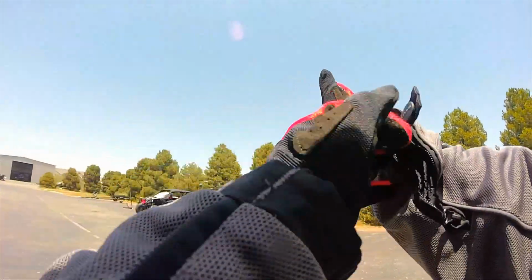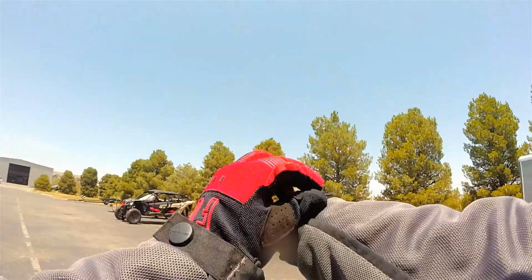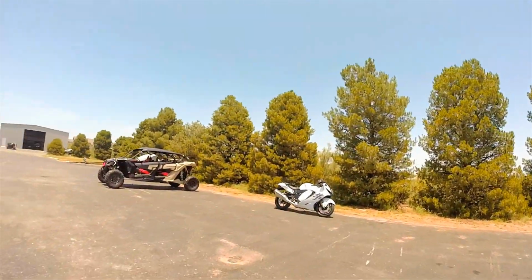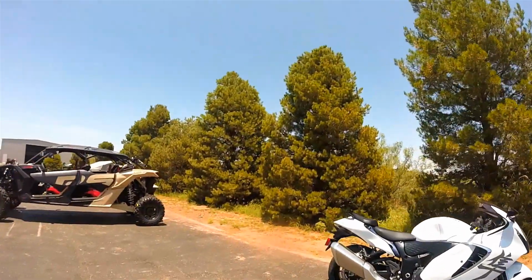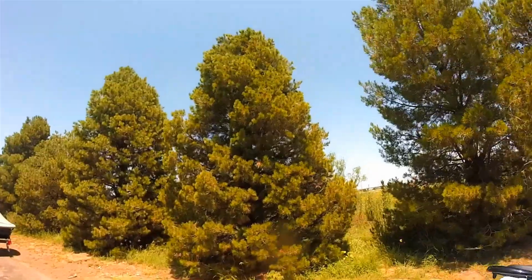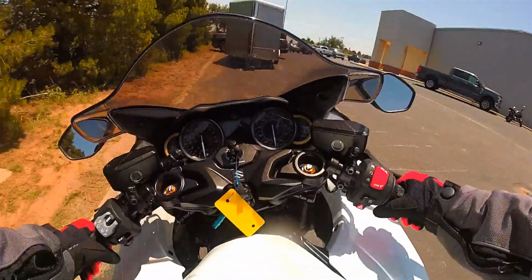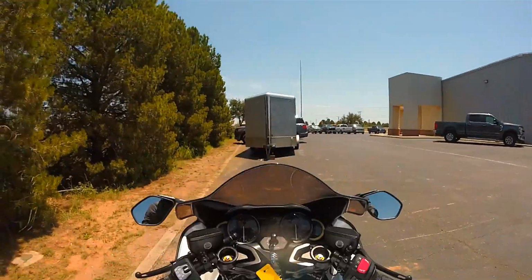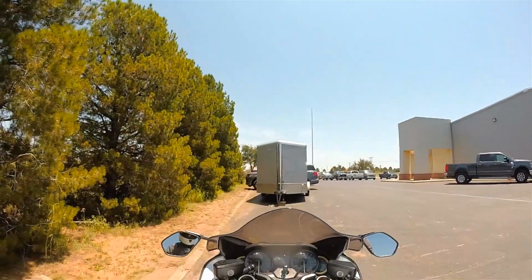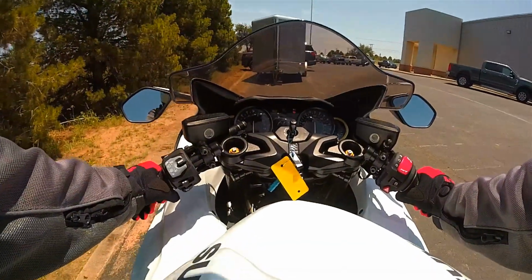Okay, enough shooting video and ogling this thing. Let's ride it. This is the first time I've ridden a Hayabusa in about 15 years, 14 years, something like that. I've never ridden a Gen 2, I've only ridden a Gen 1, and obviously now this one as of right now at this moment. I can tell you straight up right off the bat that this feels different than a Gen 1 Hayabusa in a lot of different ways.